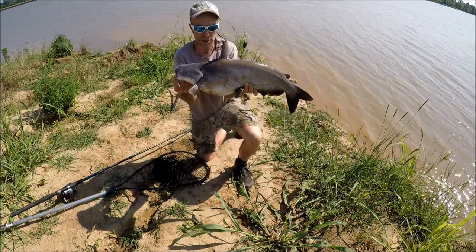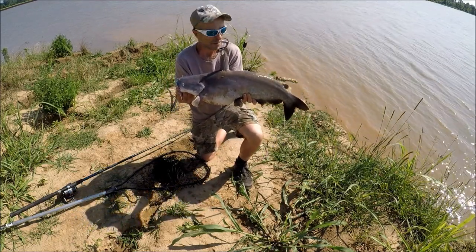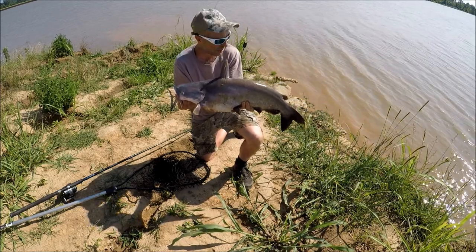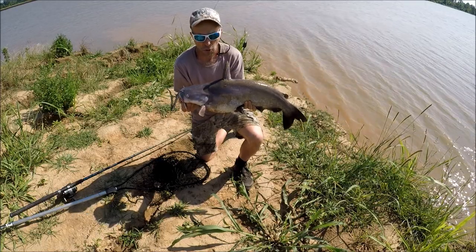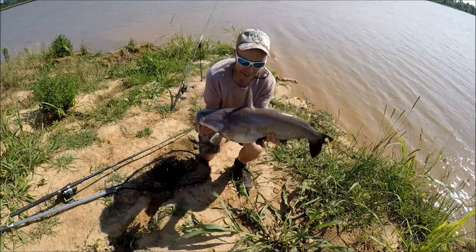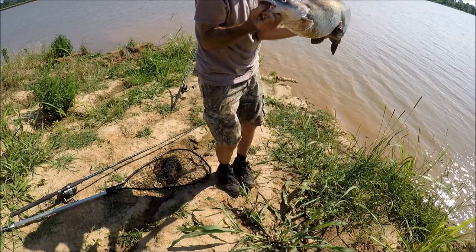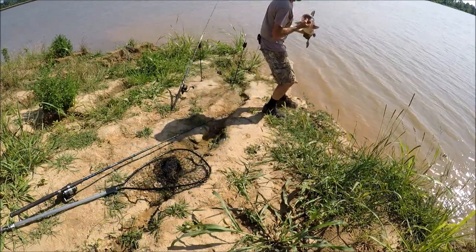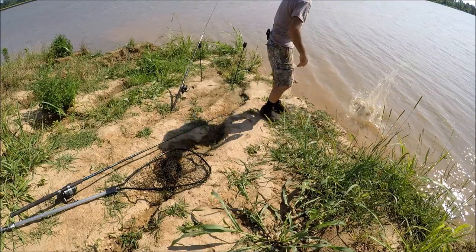That's a nice blue. He's about maybe 15 pounds, in between 10 and 15 pounds. I'm not going to bother weighing him. I'm going to let him go real quick. Pretty nice, huh? Wow. And there you go.